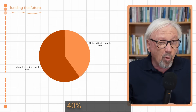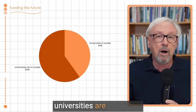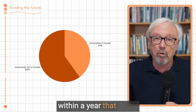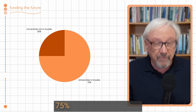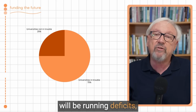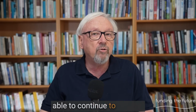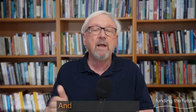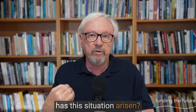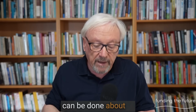In fact, 40% of all the UK's universities are at present running deficits. And within a year, the Office for Students thinks that 75% of all UK universities will be running deficits. And as a consequence, many of them will not be able to continue to operate in the way that they are. Now let's stand back for a moment and ask, why has this situation arisen? Then I'll look at what the consequences are, and then we'll discuss what can be done about it.